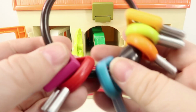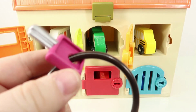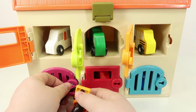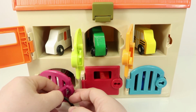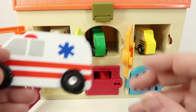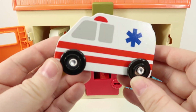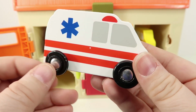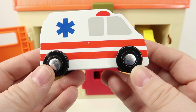Let's see what's in our next garage. It's the purple one. We need the purple key. We have a white vehicle. It's an ambulance. Be-doo, be-doo, be-doo.